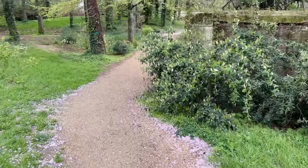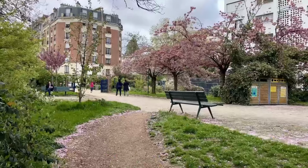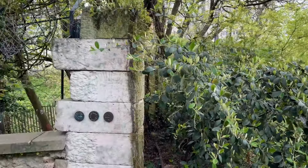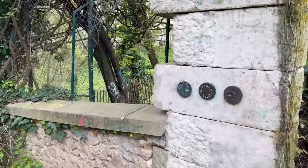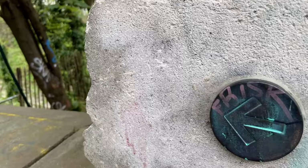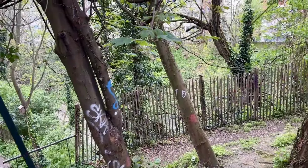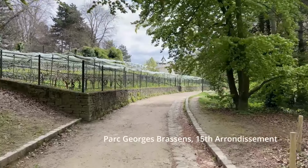Alright, let's keep moving. We're now entering the south of the Parc Georges Brassens. Right here at the entrance, you'll find another marker, along with a hole in the fence. It's not an official section, as you can imagine, and I assume the hole will be repaired soon, and will likely reappear at another location. It's up to you if you want to take on the adventure. We won't be heading down there today.